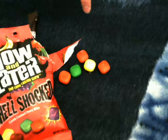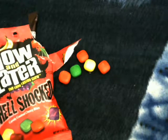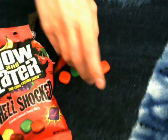Green apple's pretty good. It's not like a crunchy outer shell and there's gummy in the middle. It's just like a very stiff, chewy thing. Like when you get bubble gum and it's cold and it starts off hard and then you chew it and then it gets soft. But yeah, the green apple tastes pretty good. I'm assuming the banana should be good.